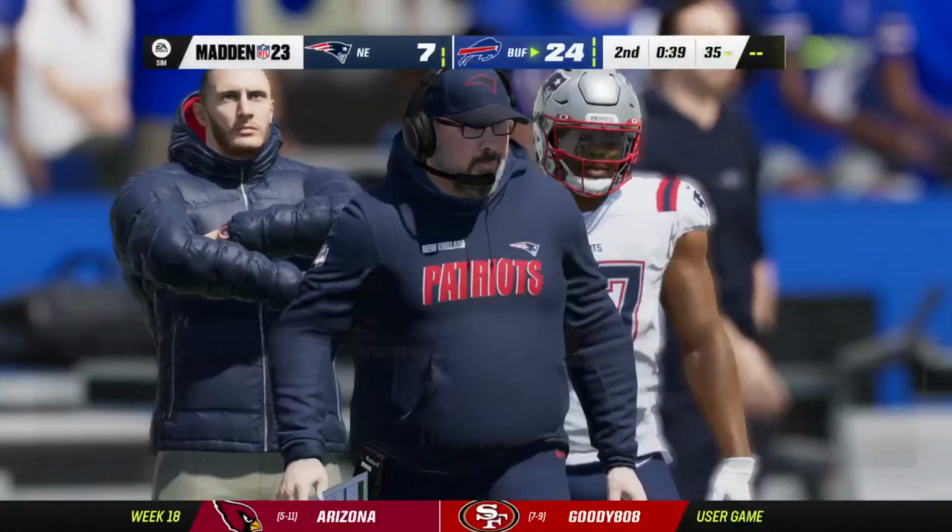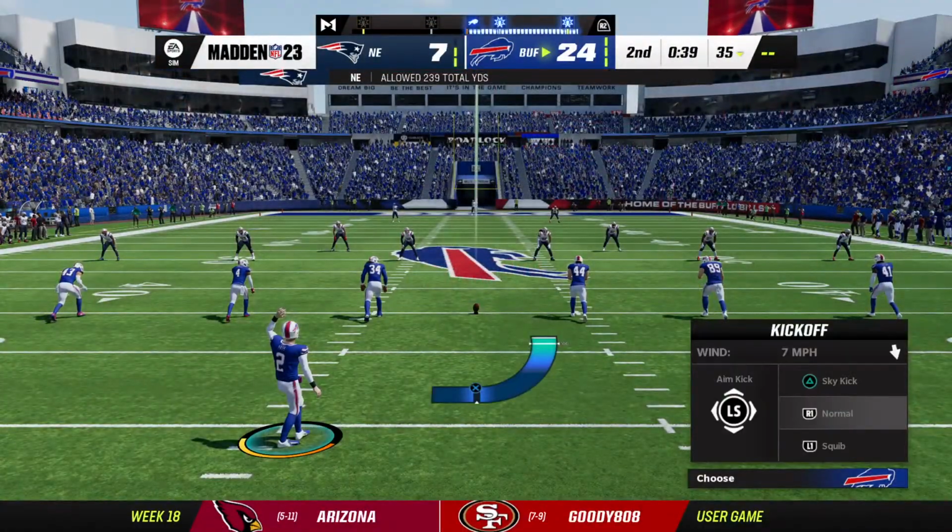Yeah. One of the shortest drives you'll ever see. You ate a whole plate. Like you actually ate twice.